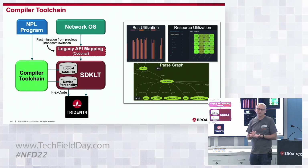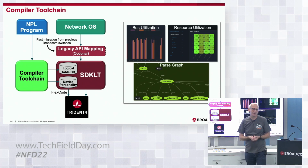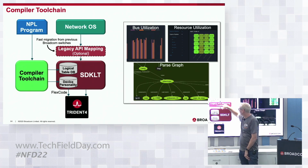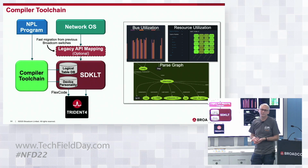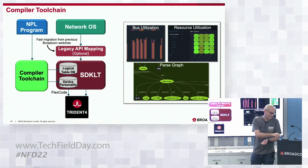And for a lot of our customers, they don't want to see this. So we also provide a legacy API mapping mode. So if the customer's used to calling BCM API VLAN create, there's a mapping for a particular DNA load, so you can call BCM VLAN create, and you don't have to worry about this, we've done it for them. But if you want to create new tables and new things like that, then you create that in the SDKLT, and then the network operating system will program those tables. But it's very much like writing C code.